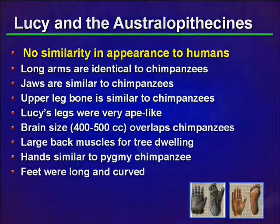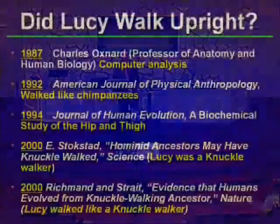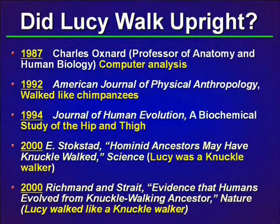So did Lucy walk upright? I originally had about 100 slides just over Lucy, but I had to take all those out, so I'll summarize it for you. In 1987, this guy, keep in mind, these are all evolutionists, and I'm going to point out in the slide, as well as a lot of the slides I use, the quotes from. So this guy is a professor of anatomy and human biology. He did the most extensive computer analysis ever done on Lucy's bones, and he concluded that Lucy did not walk upright. It was a chimpanzee.